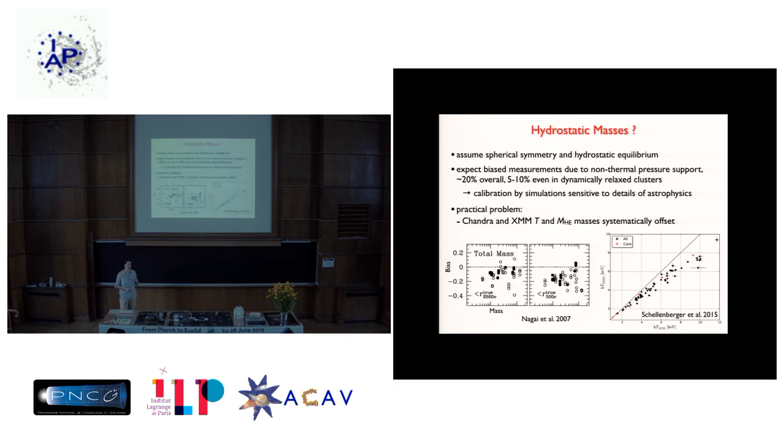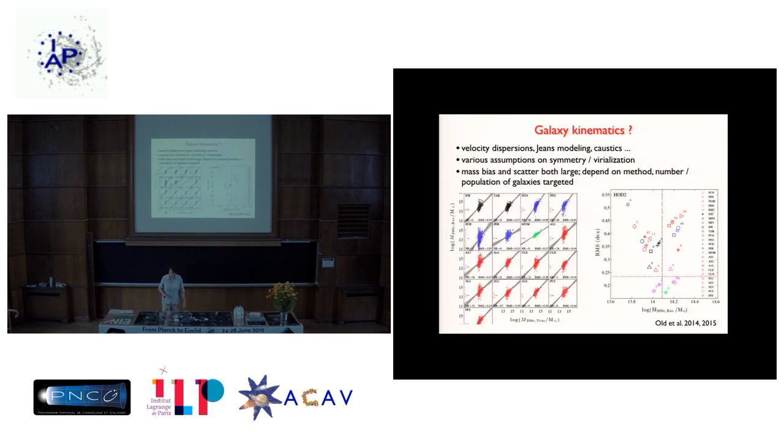Hydrostatic masses are also X-ray follow-up observations, where we assume that the clusters are spherically symmetric and in hydrostatic equilibrium. And I think the next speaker is going to talk a lot about hydrostatic mass bias. So let me just summarize that from simulations. We expect that these masses to be biased. We also have a very practical problem, which is that if we observe the same cluster with Chandra or XMM, we measure different temperatures for these, which actually results in different masses. Temperature differences of 20% cause 30% offsets in hydrostatic masses. So I'm not an X-ray astronomer, but I'd say if they disagree by this much, I probably cannot trust either one of them. So hydrostatic masses are out.